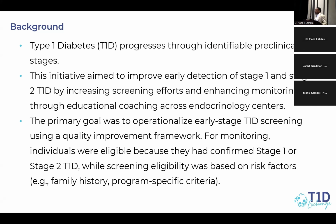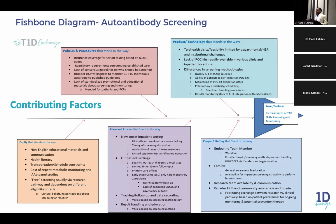But in order to really partake in this initiative, we really have to dig deep and see why do we have so many barriers and gaps in this, right? We have over 60 centers, but there's not a lot of logistics on it, protocol procedures on it. So why is that? And just to go through the fishbone diagram quickly, because it's a lot. So for policies and procedures, there was a lack of consistency in guidelines on who should be screened.